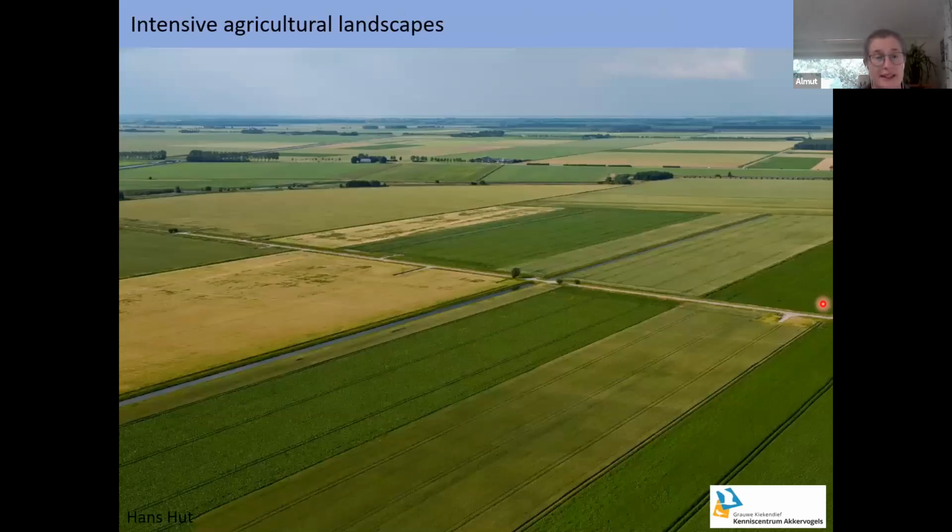As you can see here, the agricultural landscape in the Netherlands is very intensive. So if we are talking about rural vegetation, I remember very well the ruined farms in eastern Belarus. It's impossible to think about something like this here. So we have large scale agriculture with very few natural structures and big fields.